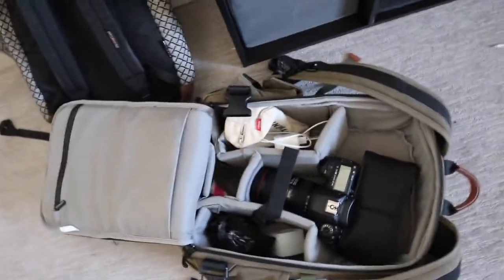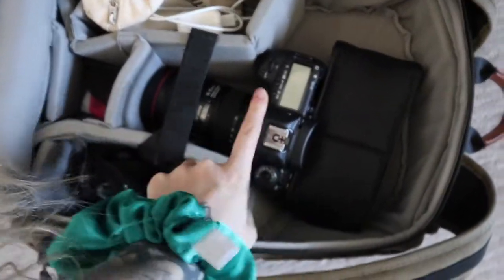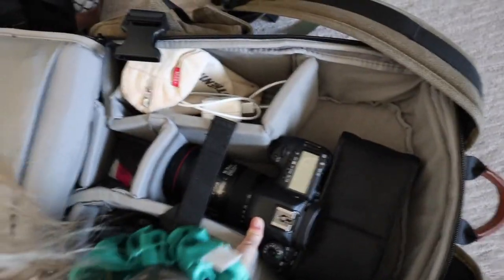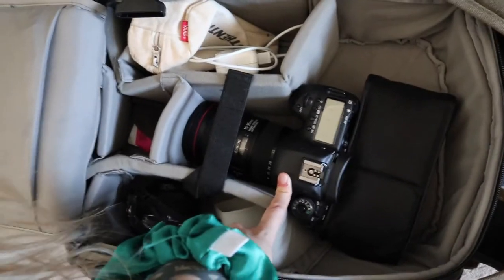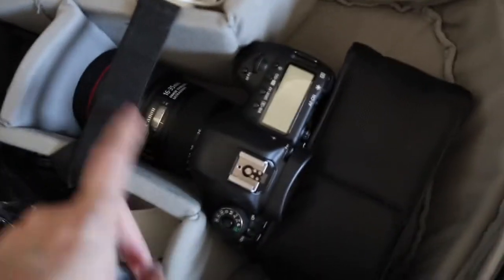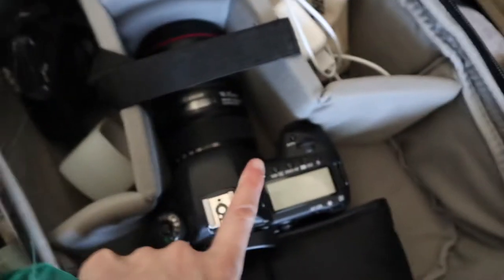This is my camera bag. I don't know if I've ever showed this on this channel. It's a fat mess right now, but I shoot with the Canon 5D Mark IV. Mark IV, whatever IV is, that's four, right? Mark four, Mark five? Mark four, I think. And I shoot with the Canon 16-35mm lens.